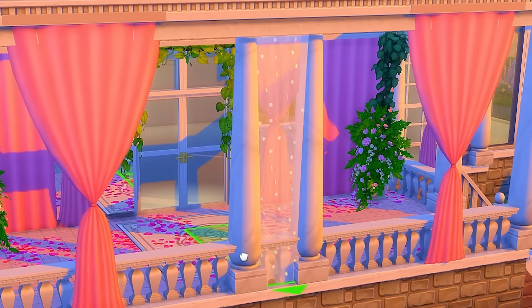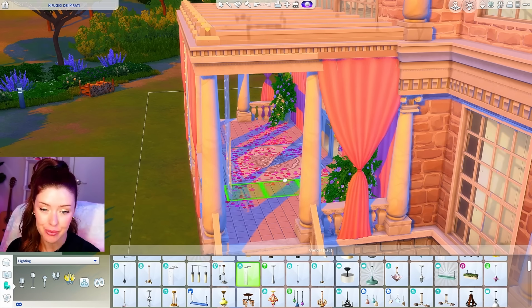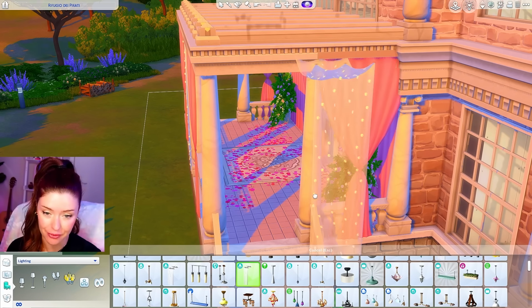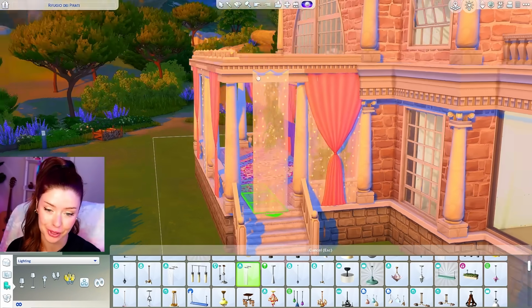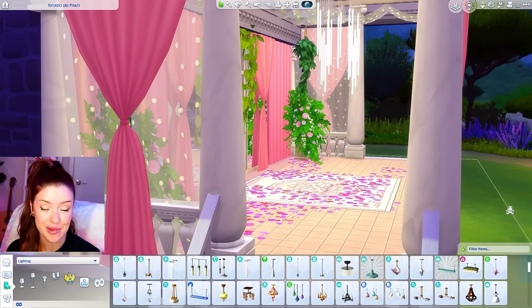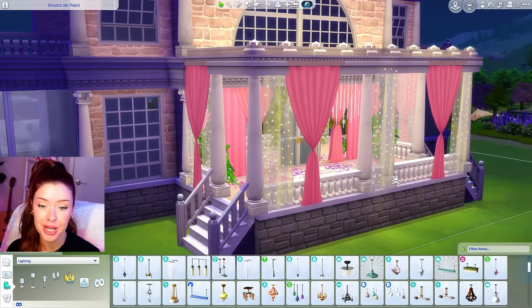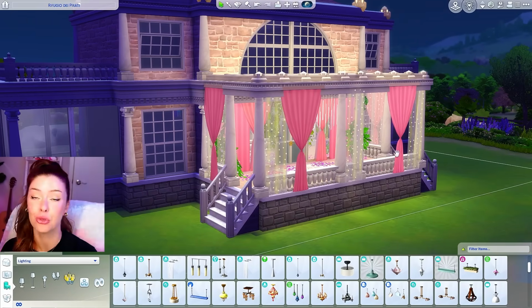Ooh, what about these here for lighting? I'm gonna put those hanging off the sides and maybe in between some of the gaps where I have the other curtain. This is gonna be a lot for one side of the outside here, but I think it's gonna look really pretty. Okay, especially at night. This is so cute. Okay, I'm gonna bring this general idea to the rest of the house.